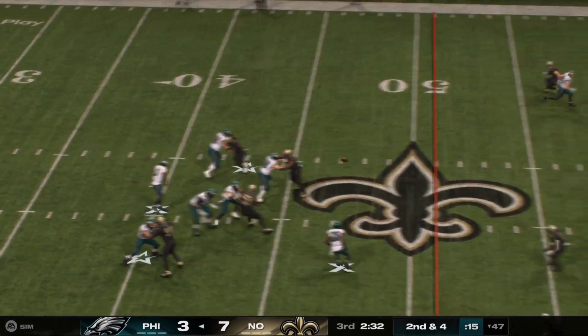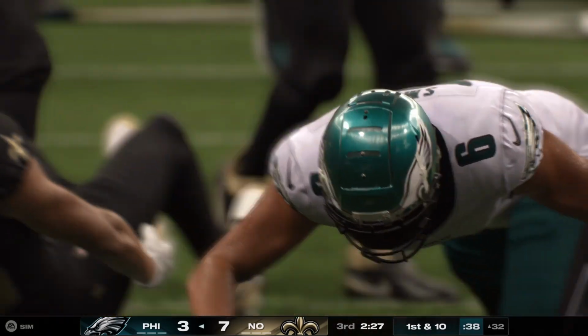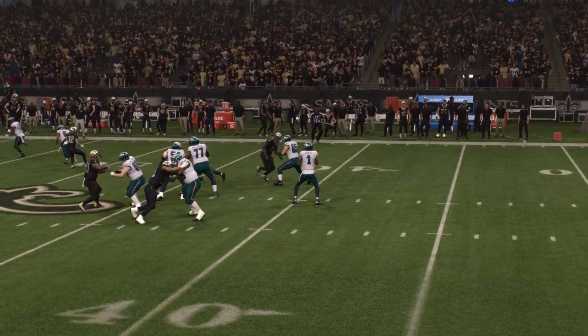Again, he'll drop to throw. This is Smith with the ground. And this is going to be another first down as the tackle's made at the Saints' 32-yard line. A good pickup there, a 22.